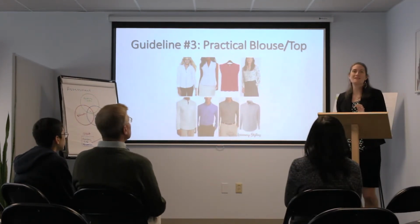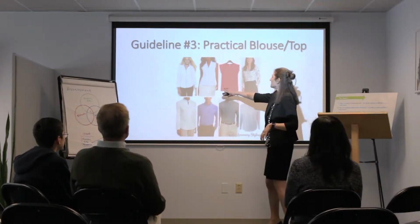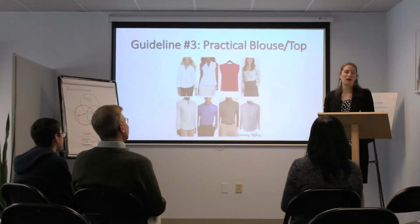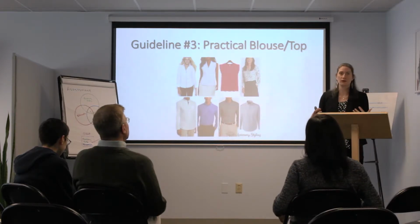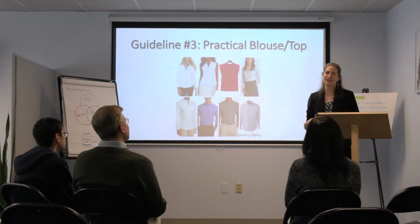Also, your choice of top is seasonally dependent. So, like in this example, we have two ladies in sleeveless blouses. If you're going for your college interview in the middle of December in Michigan, I would not recommend wearing a sleeveless top. I would recommend wearing a nice sweater. That is something that is going to get you not only form, what's appropriate to wear, but also function.